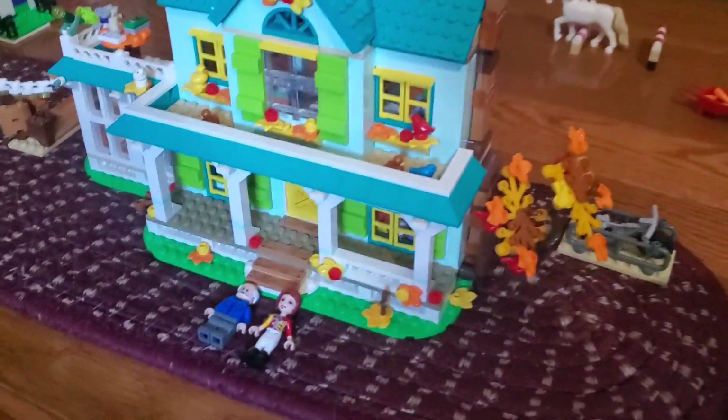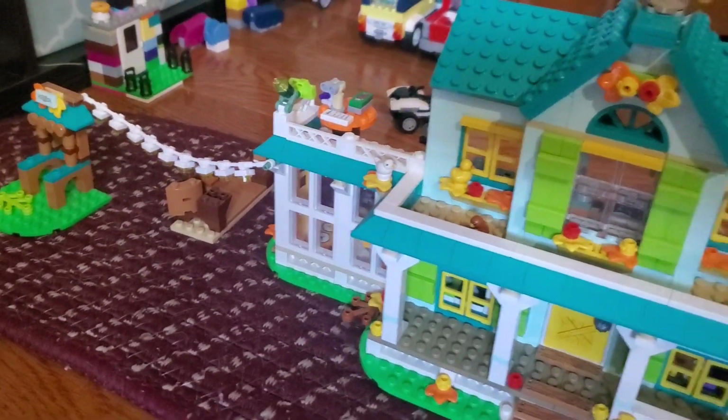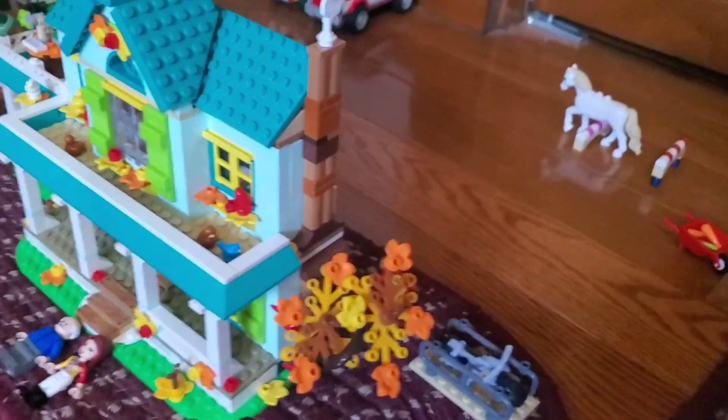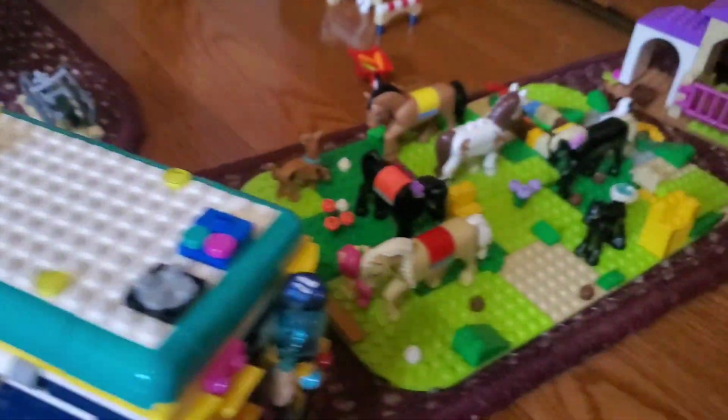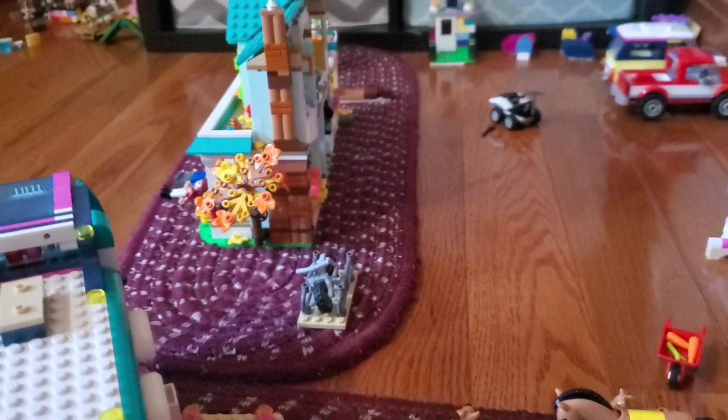Here we have over here Ott Sr. and Bonnie's home. And that's them right there in Lego figures. And they have their house set up all over here with all their fun stuff. And they always have a lot of horses, so there's their horses as well. So that's them.